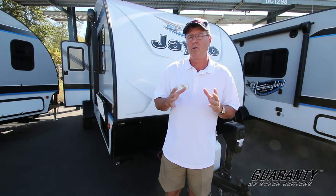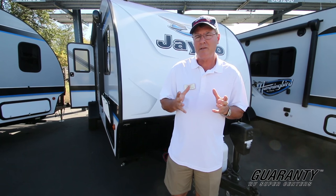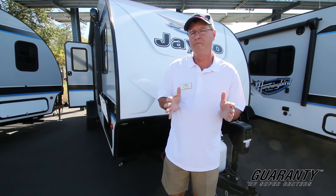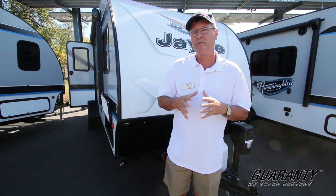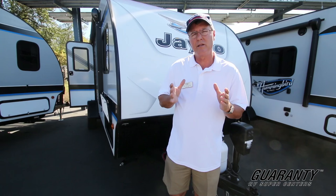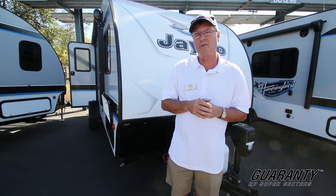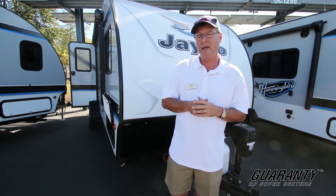Great company, great products. This is all new, and it's trying to fit that niche in the market where somebody needs something very narrow, very light to tow, with very little wind drag, and that still packs a lot of space and utilization inside. It's pretty clever how they design them. They have pretty much three, four plans right now. This one here is a rear kitchen design, a 17RK.